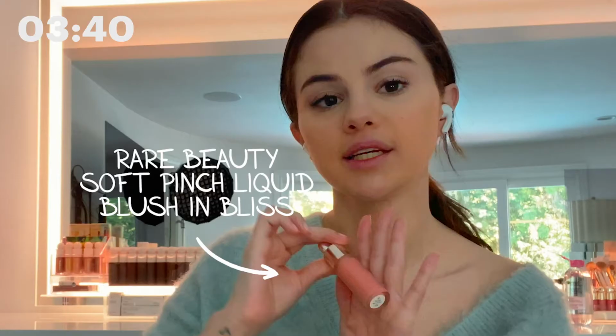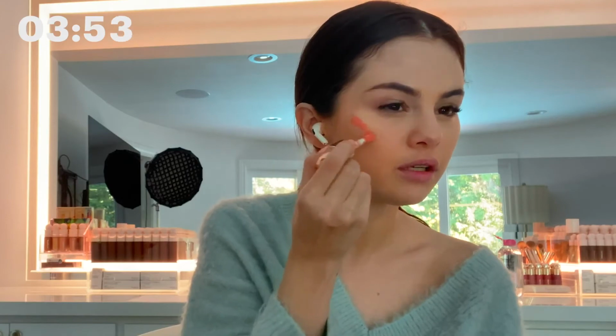My favorite Soft Pinch blush. This one is more of a matte finish, and this one's called Bliss. So this one's one of my favorites. There's a trick that Hung taught me with blush, which is kind of starting it up here.